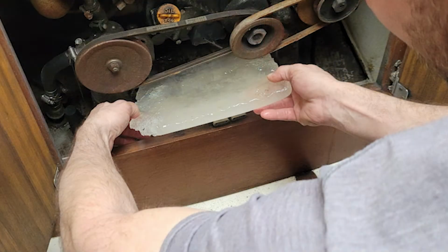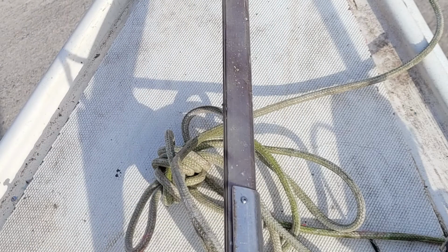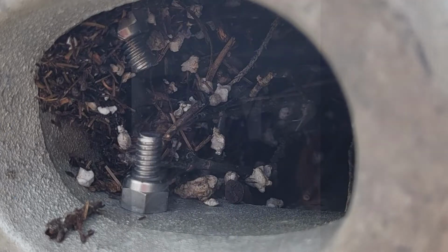A little ice in the engine compartment, and the electrical left something to be desired. It appeared there was a crack in the roller furling line that worried us. And, well, there was a bird nest in the mast.